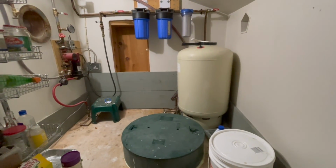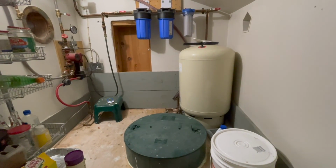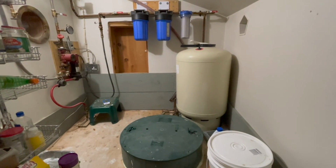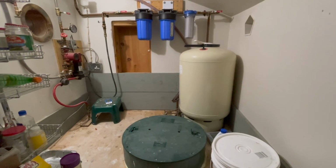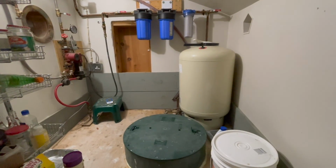That pressure tank on the side shows that we actually have proper pressurized and electrically pumped water in here. The water pumps are on the left, and all of that is powered by the electricity that we generate from solar.